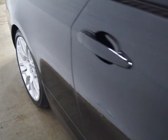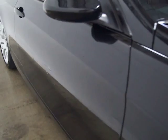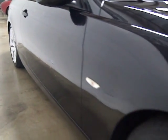I don't think there's any curb rash on the wheels. As I mentioned, the tires are new. And this is a manual transmission. You can see the body and trim is in great shape, super clean. The paint's in great shape also. So he tinted the windows.